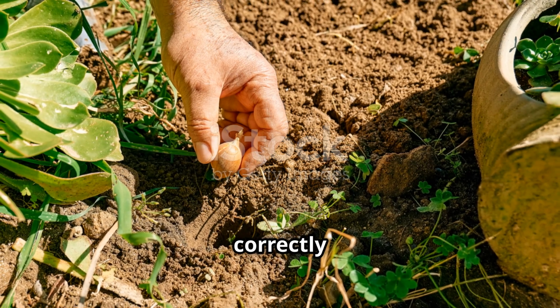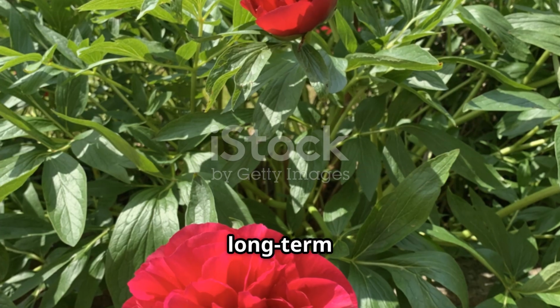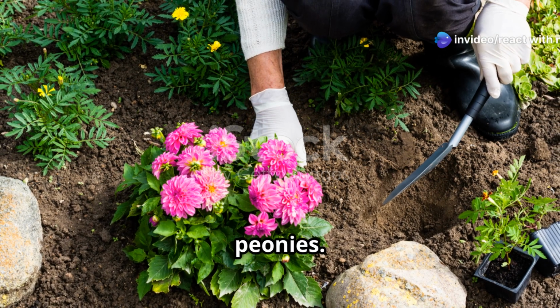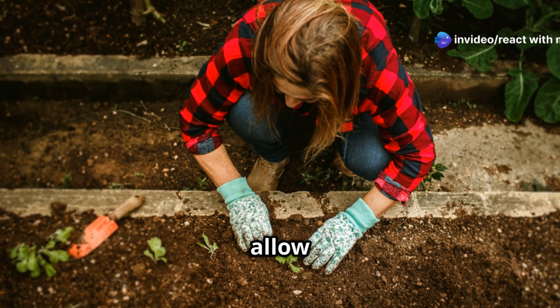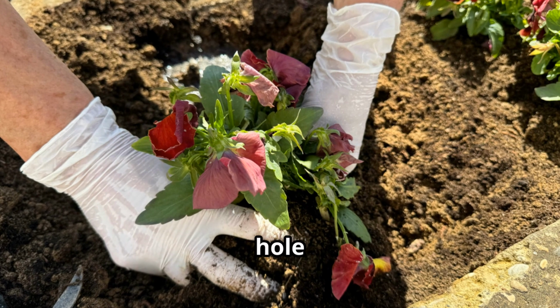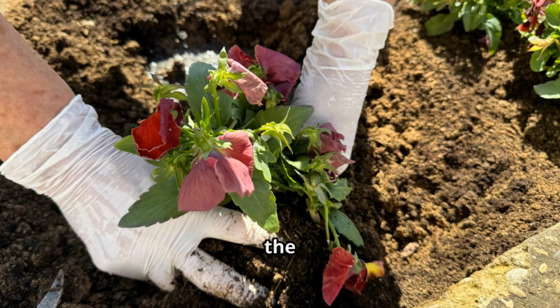Planting peonies correctly is crucial for their long-term health and blooming success. Autumn is the best time to plant peonies. The cooler temperatures allow the roots to establish themselves before winter. Start by digging a hole twice as wide and as deep as the root ball.